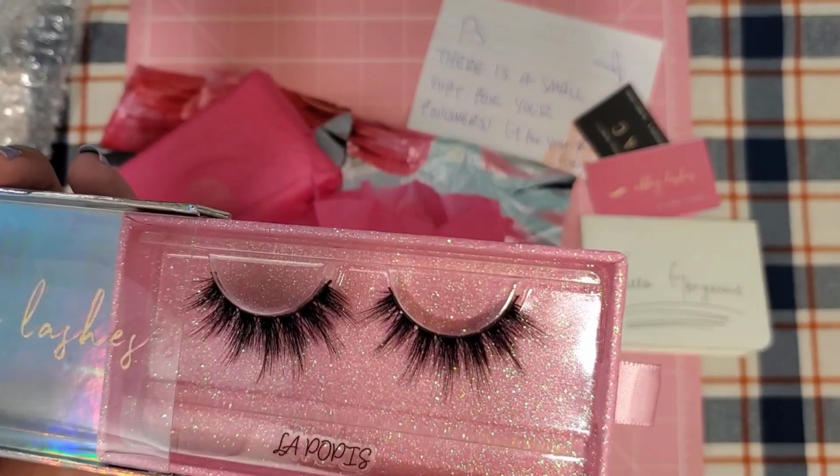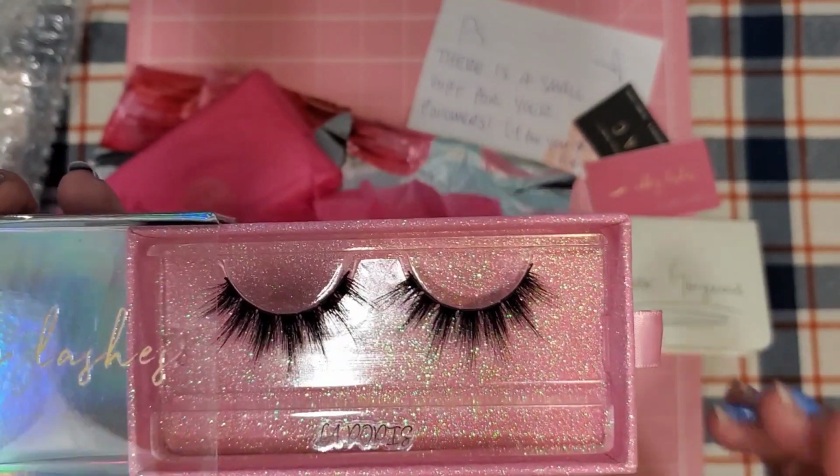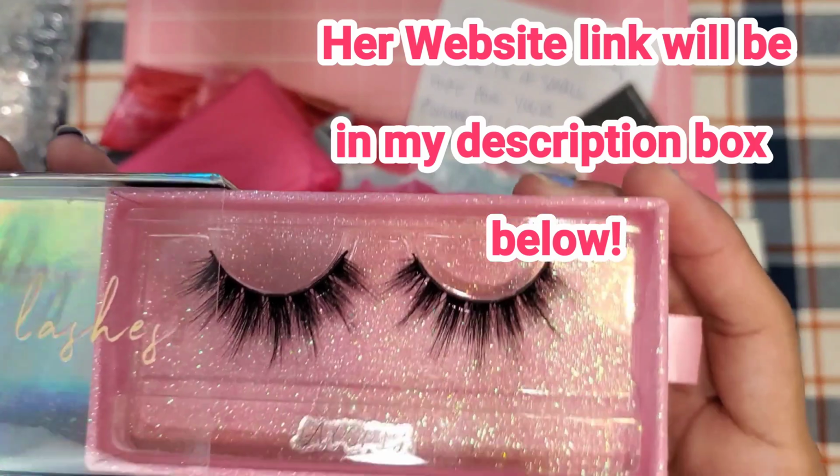Oh my goodness. I'm gonna show them to my sister-in-law, and Abby, if she likes them, I'll tell her to hit you up, because she is such a makeup guru and she loves eyelashes. So oh my goodness, these are beautiful.